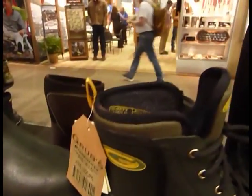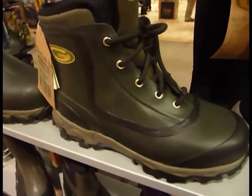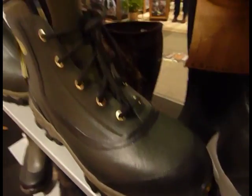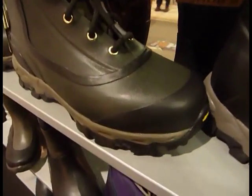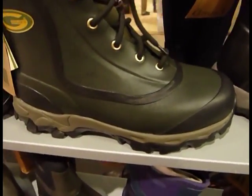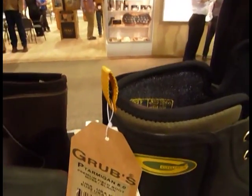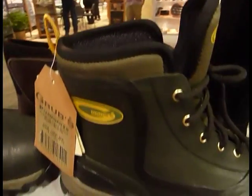Well, the good news is there's a new boot coming in. We're going to get this in the UK. It's called the Ptarmigan. Fully waterproof, short ankle boot. But again, this is something you can walk for miles in. No matter what the terrain, this thing will keep your feet warm, dry, and it'll keep you supported.